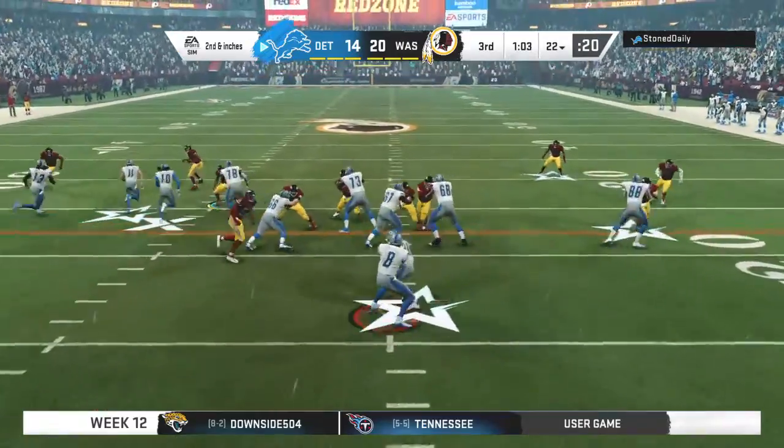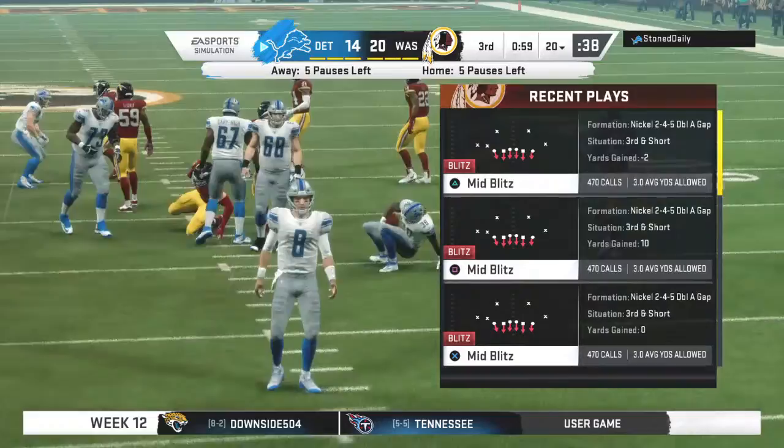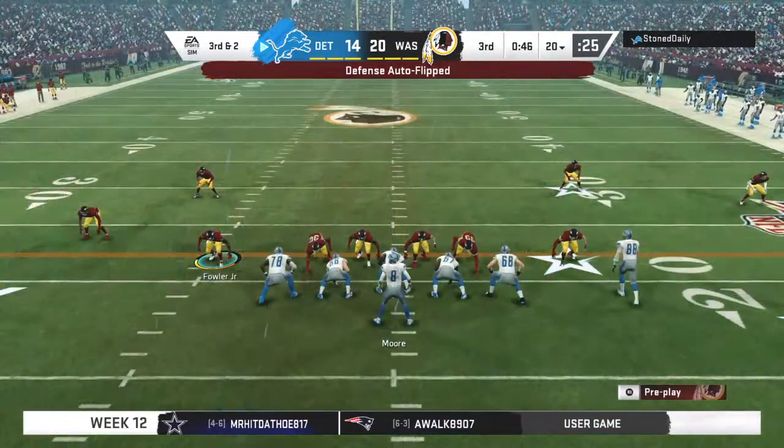Switch, fine. On second down, it's Jones, and he is met quickly in the backfield. Down he goes, folded like a lawn chair. Security base.